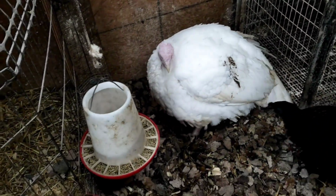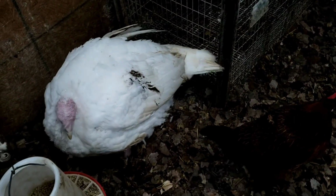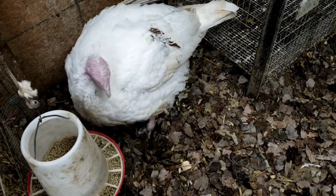I can't even pick them up. They're so heavy. I would pick her up and put her on that bale of hay so quick. I'm going to see if I can route her over there where I can put her up on it. I think she's just cold.